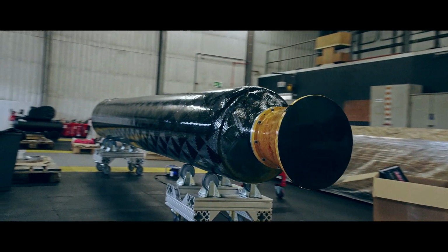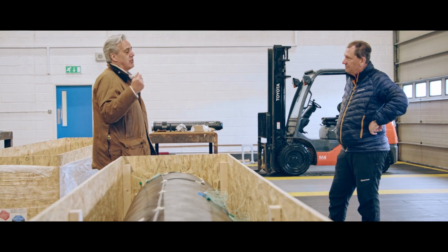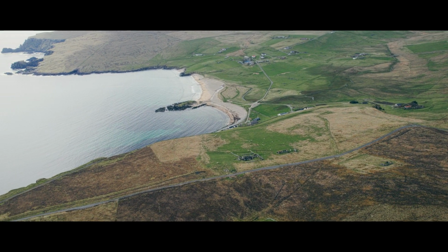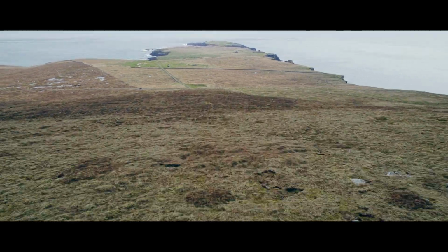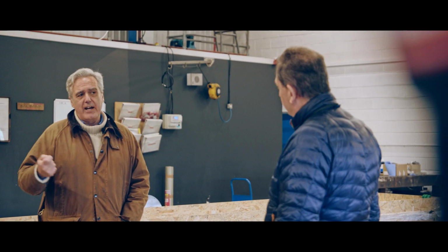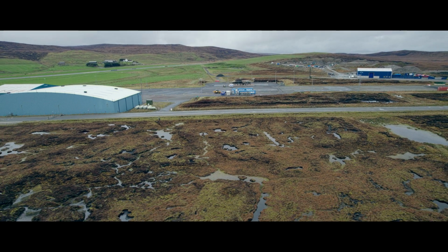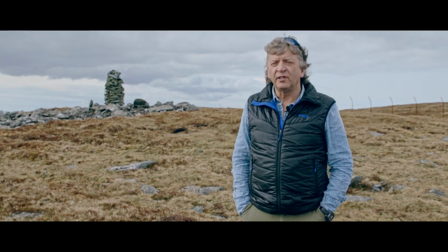The important point is as we move from the oil and gas industry, we have to find something which is really interesting and really exciting. So space is the next logical step, whereby our geography can help position the Shetland Islands in the space economy. The next 10 years is going to be really that sort of golden age of space. And our friends and colleagues here in HyImpulse are leading that charge.